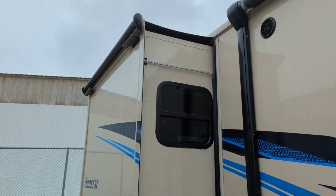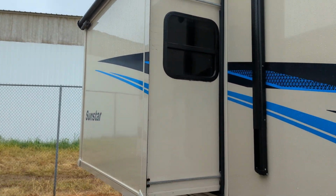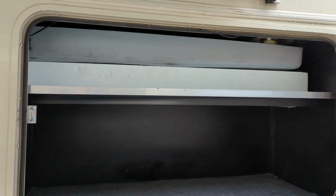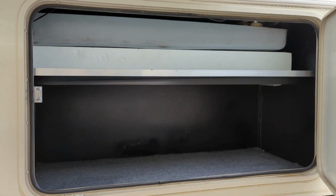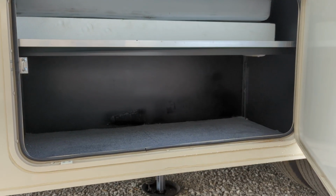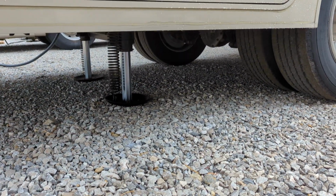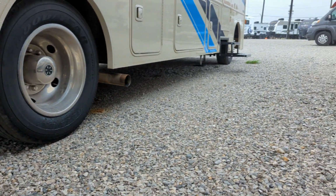Both slide outs are equipped with slide toppers. It's got Schwintech motors for the slides. In this storage compartment, we have one of the tanks. I believe that's gonna be the fresh water. And you got more storage. This Class A does have hydraulic leveling systems, automatic.